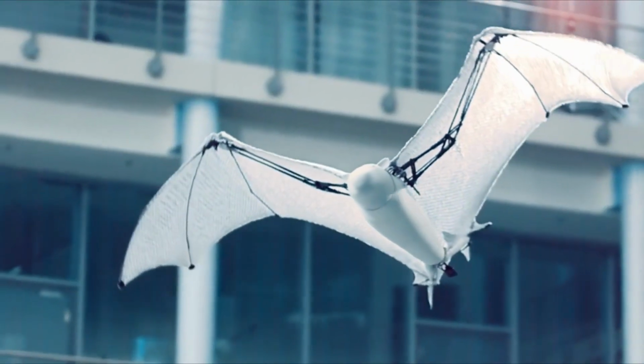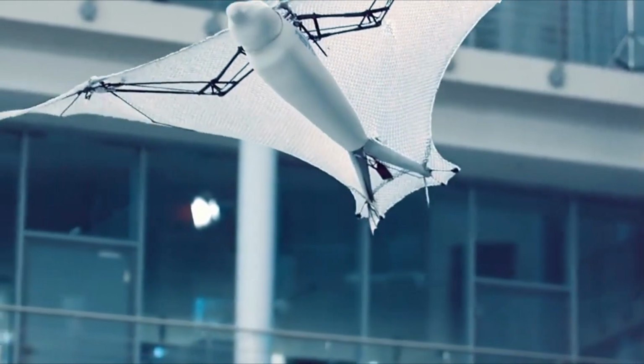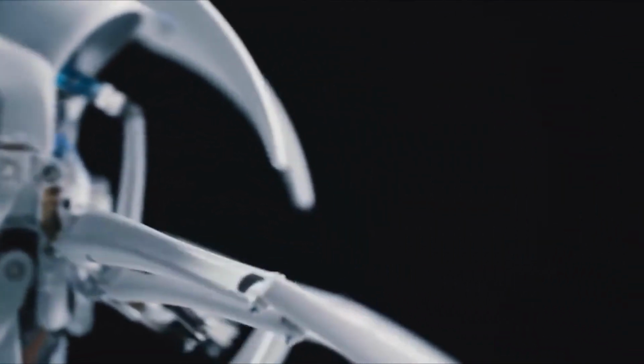Robots are not as far away from us as you may think. There are already quite a few types of robots in our everyday life, from house cleaning robots to musical robots, and even self-driving cars.